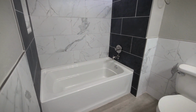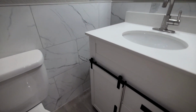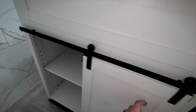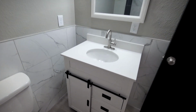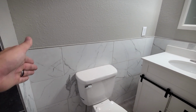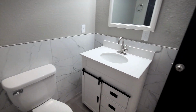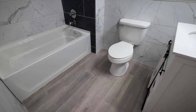Brand new tub, brand new toilet, brand new vanity. And the vanity actually has a little slider on it here, like a barn door slider. I think that's kind of cool. We use these vanities a lot. Again, we get great feedback from them, so we continue to use them. And also the white towel actually goes along the chair rail of the entire bathroom. And again, the floor runs all the way into here as well, brand new flooring.